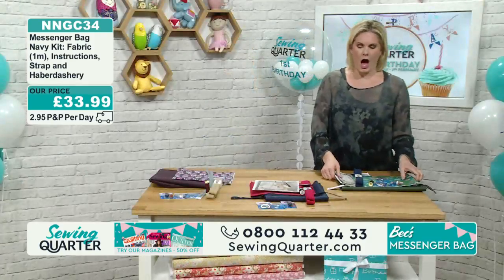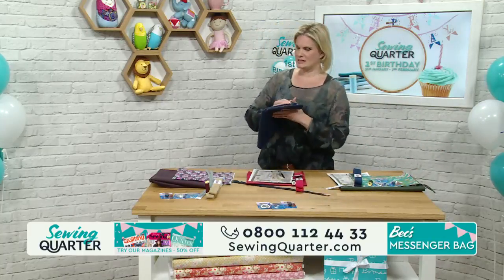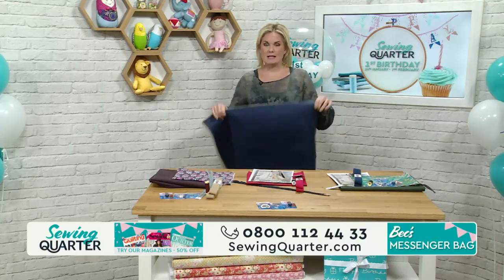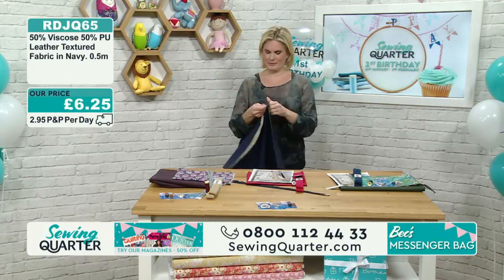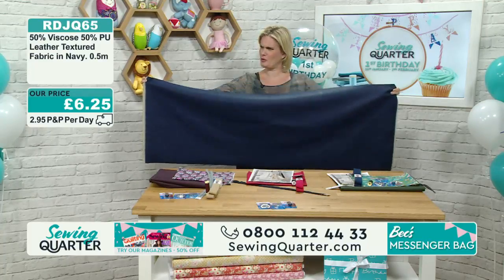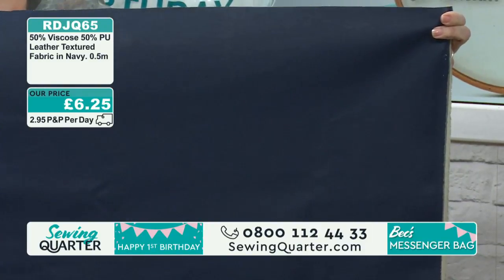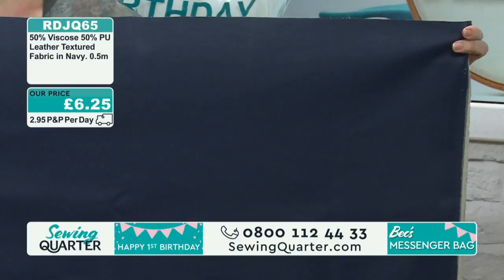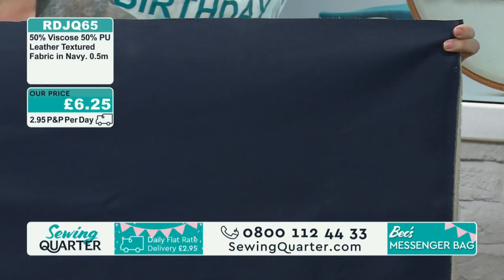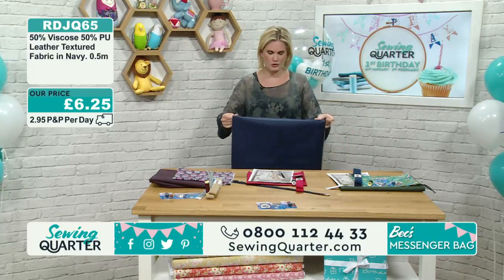No one. Now, if you'd like all navy by itself, you see, this is the classic, isn't it? Imagine this is a little pencil skirt. Amazing. So if you want the navy on its own, it's really wide as well, isn't it? But it's 140 something, nearly 50. There you go, that's the script, isn't it? Nearly 150 wide, let's say that. £6.25 per half a metre, RDJQ65.